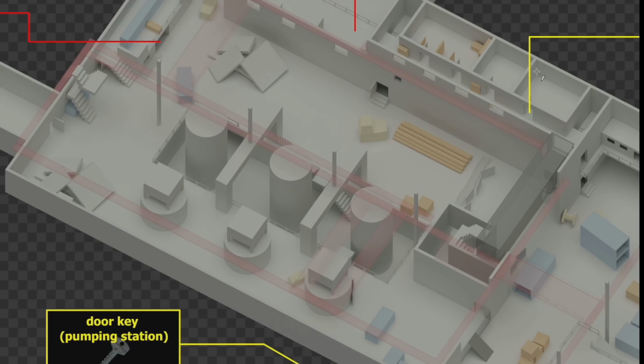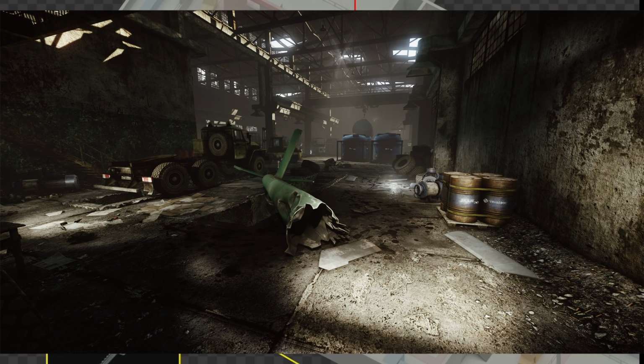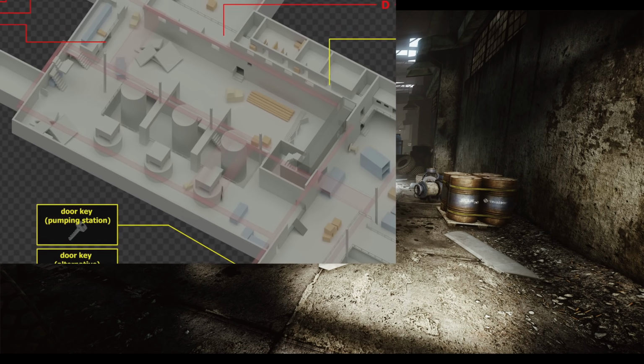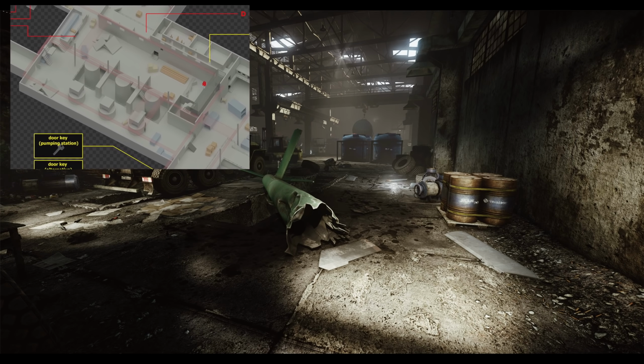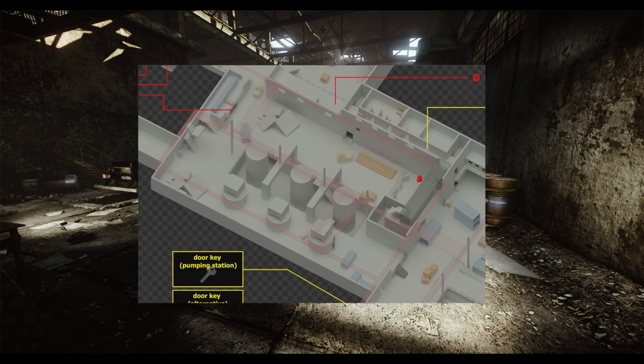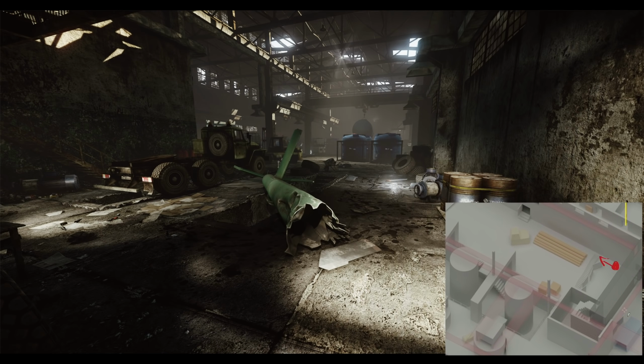Now, in this very first screen cap, we can see that there is the tail section of what looks like the fuselage of a helicopter, a truck, an oil bay, and a set of stairs. Now, the vantage point for this is actually taken from right here. So the PMC that is looking at this image is looking from this corner, and he's looking this way. So the fuselage for the helicopter would be right around here. The truck would be right here, along with the oil pits, etc.